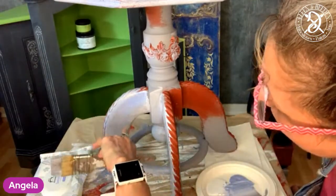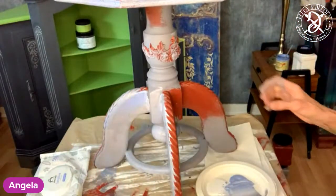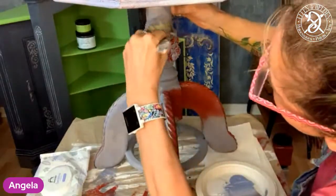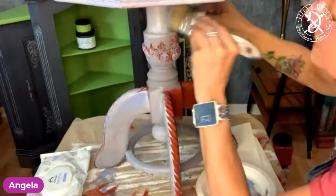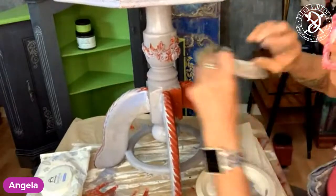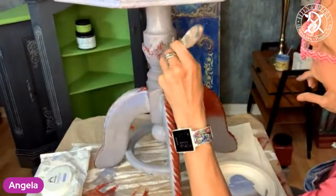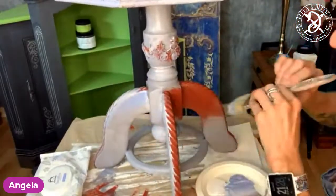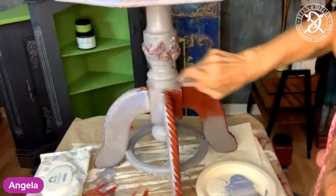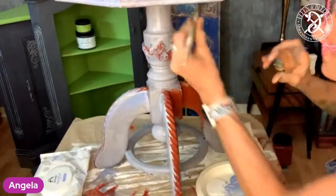So this is the reason. If I would go over there now with my brush in the other direction, I would close up the cracks again. So this is basically the whole trick. Same thing up here. So when I see all the areas where the crackling is going on, I can still decide how I want to blend those in with the colors. You can seal it afterwards, but you don't have to.